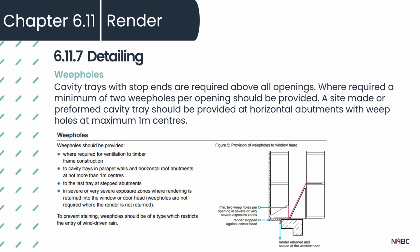Additional guidance for V-poles is that stop ends are required and at least 2 V-poles per opening are required, with an additional bullet point for parapet walls at no more than 1 meter centers.